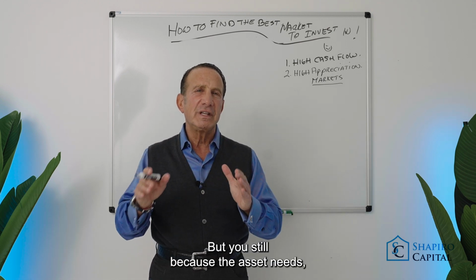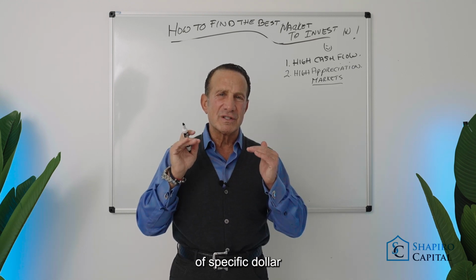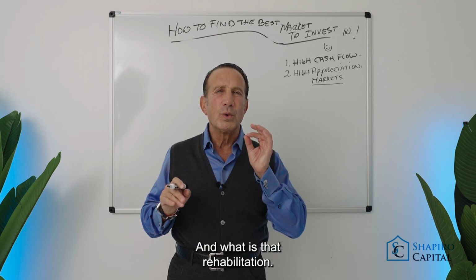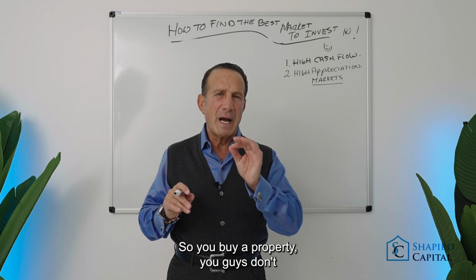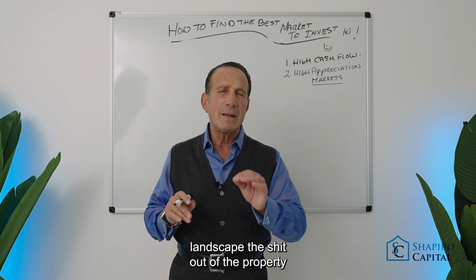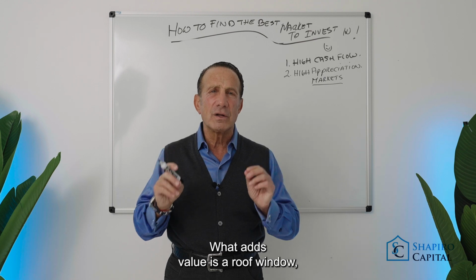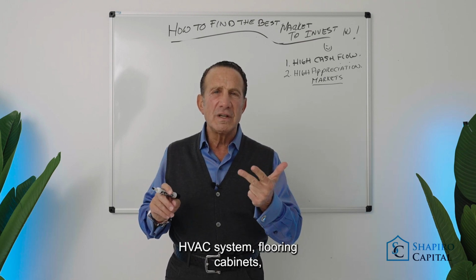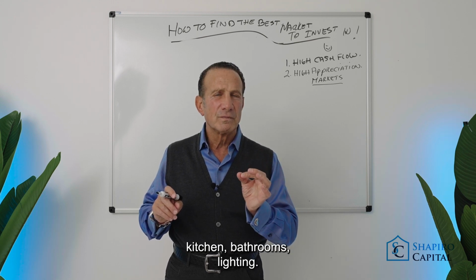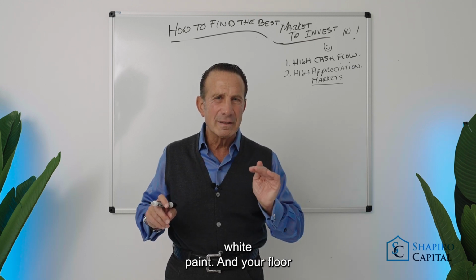But you still, because the asset, which is a property, needs a certain amount of specific dollar value increase. And what is that? Rehabilitation. So you buy a property, you guys don't want to make money, put in a pool. Landscape the shit out of the property. That doesn't add any value. What adds value is a roof, windows, HVAC system, flooring, cabinets, kitchen, bathrooms, lighting. And there's a lot of little tweaks that go with that. And a nice fresh coat of white paint.